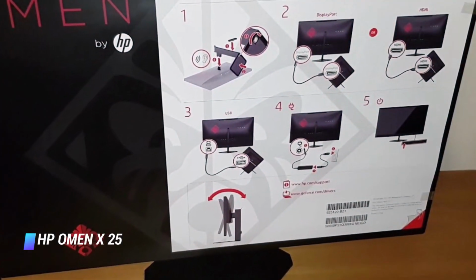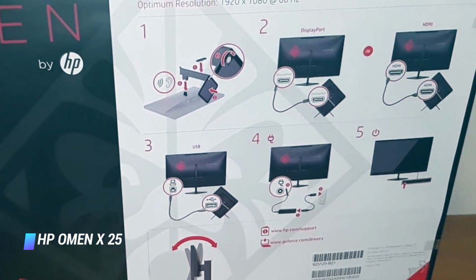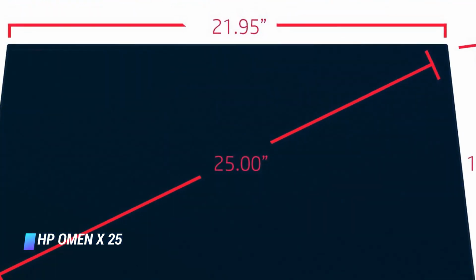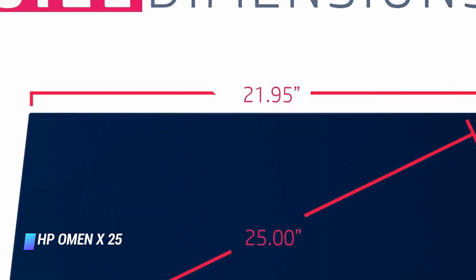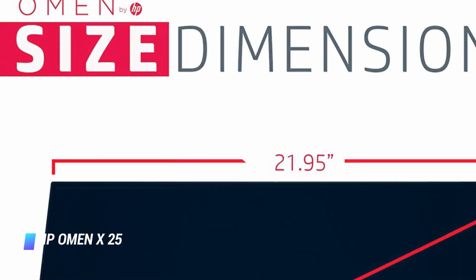The gaming performance of the HP Omen X25 is superb so long as you pair the monitor with a compatible NVIDIA graphics card. A PC Mag editor reviewed a similarly equipped Omen X25 variant with FreeSync support and praised the high refresh rate of its display panel. He noted that users might never be able to return to 60Hz once they experience its 240Hz capabilities.